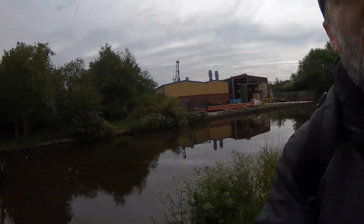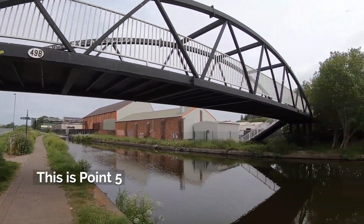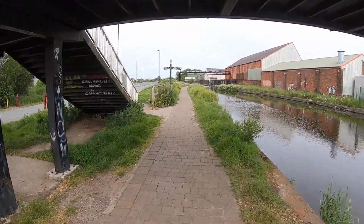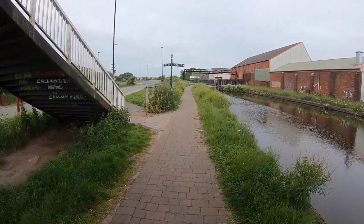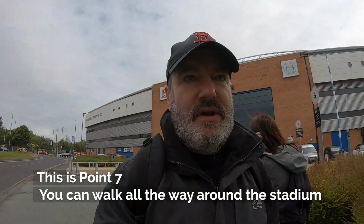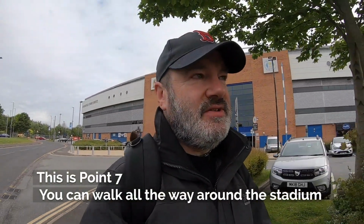So we are now coming up to bridge 49B, which is a footbridge along the canal, and here we're just going to come away from the canal path and take one of the roads back to the DW Stadium itself. So it's actually 3 kilometres from the station to here, the route we took along the canal.